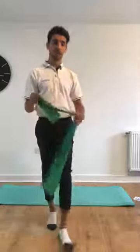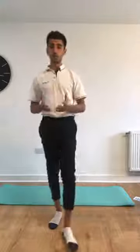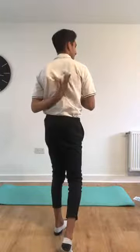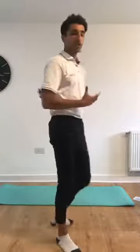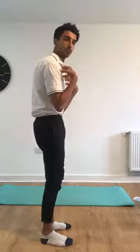The other exercise that I have for the shoulders is known as a low row. The reason why I want to give this exercise is I see a lot of patients that complain about pain in and around this area of their spine, and they say it's just under my shoulder blade, I can't release it, but they also, 9 times out of 10, have a little bit of a rounded shoulder posture.